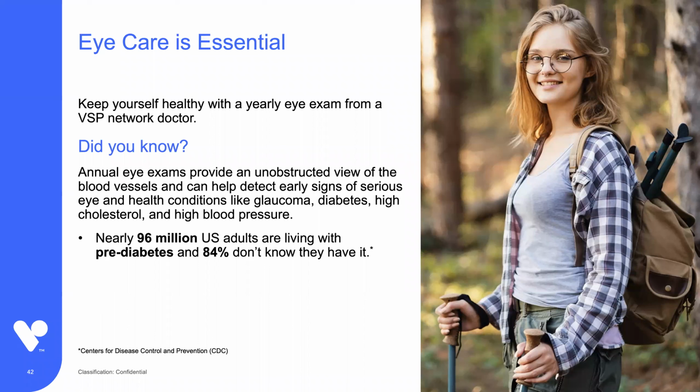It's because the eyes are the only place in the body that provides a non-invasive, unobstructed view of the blood vessels. So this allows the eye doctors the ability to detect signs of conditions like diabetes, diabetic retinopathy, high cholesterol, and hypertension. Regular eye exams can reduce the risk of diabetes-related vision problems by about 95%. And a VSP well vision exam can reveal health conditions, even if you don't have any symptoms. As you know, the faster you can resolve an issue, the more complete and successful healing and resolution you can have with any conditions. Next slide, please.